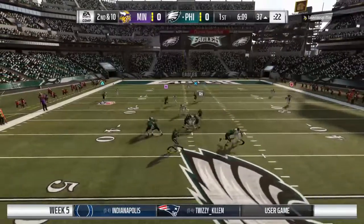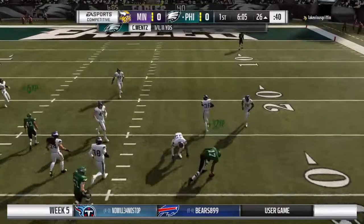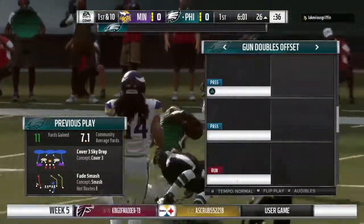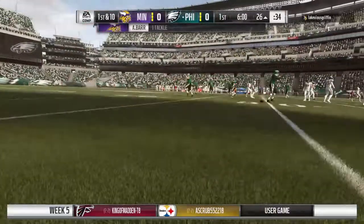Wentz to throw on 2nd down. The reception made by Alshon Jeffrey. And he's going to get this inside the 30. An Eagle first down. Wentz hooking up with Jeffrey.